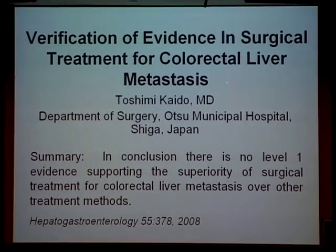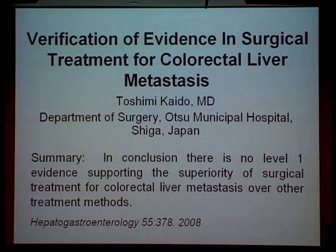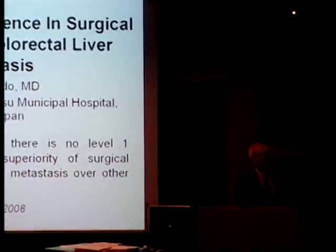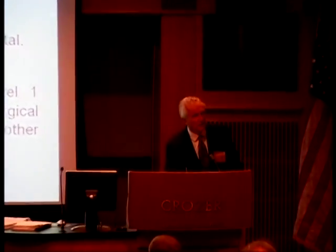And as I said, this thing with peritoneal metastases is kind of deja vu for me, having started doing liver resections back in the late 1970s, and having a lot of resistance from the medical oncologists saying we were crazy, you couldn't possibly have a surgical impact on metastatic disease, we just need drugs and more drugs. Well, Dr. Kaido says that there is no level 1 evidence supporting liver metastases, and yet it's standard of care. You're not going to take that away from us.